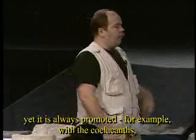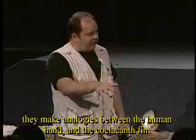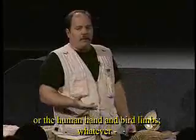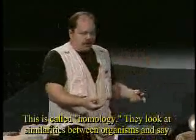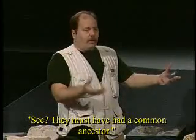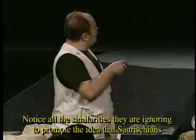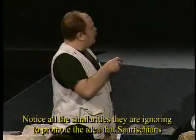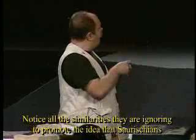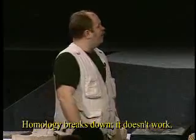For example, with the coelacanths, they make analogies between the human hand and the coelacanth fin, or the human hand and bird limbs, whatever. This is called homology. They look at similarities between organisms and say, see, they must have had a common ancestor. The only time they use homology is when it works in their favor. Notice how many similarities they are ignoring to promote the idea that saurischians evolved into birds. Homology breaks down, it doesn't work.